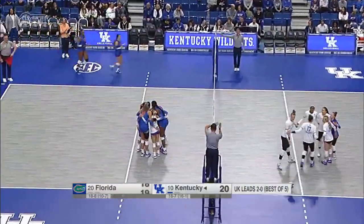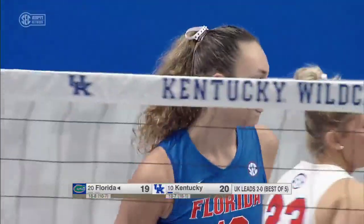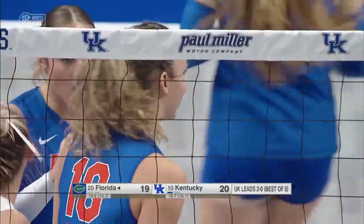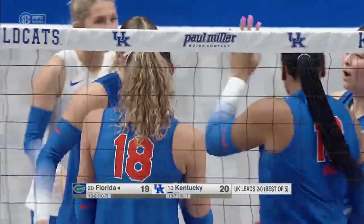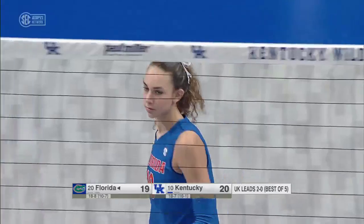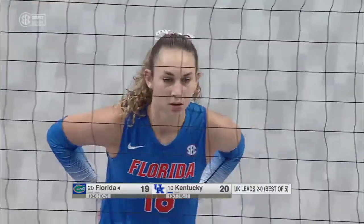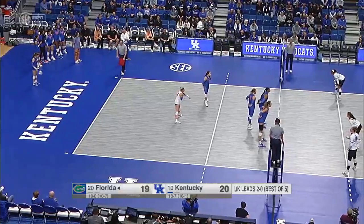You know where it's going. You know what she's going to do. But a lot of times you just can't stop it. I mean, such a smart hitter. She's not even trying to hit past the block. She's going off of hands. She's seeing 4 hands in front of her and using the best offensive weapon you possibly can. It is hands, because you saw how that ball went flying out. You can't really defend those.